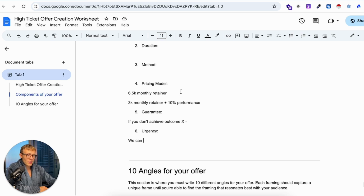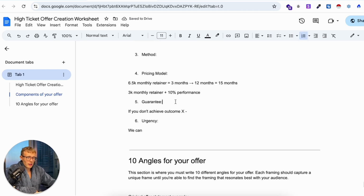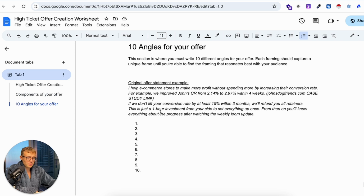And by the way, this here is 100K if you just have a 12-month contract. Or if you just do like 3 months, and if they don't cancel, then it automatically extends for another 12 months, which comes up to 15 months. So 15 times 6.5K, that's 100K, right? So not too bad. Pretty simple. And that's how you do it. And then you come up with a statement like this, and then you frame this in different angles.